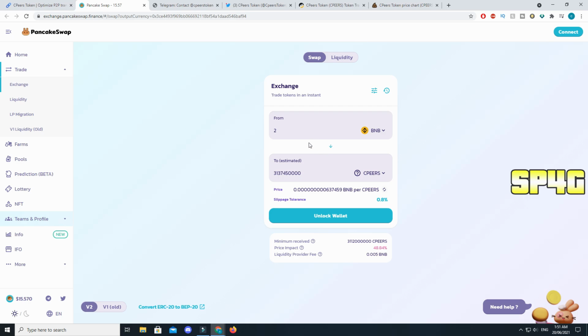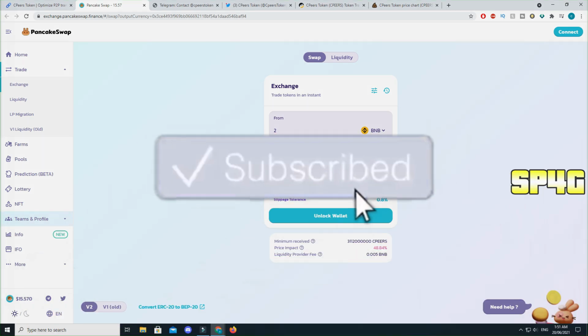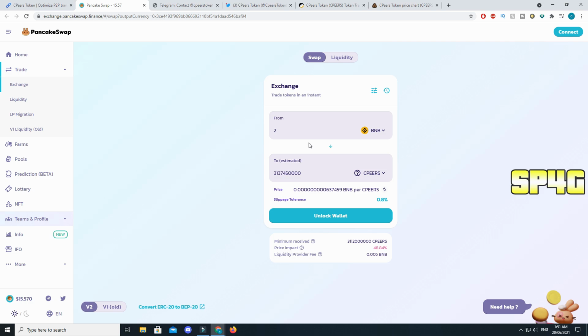Simple as that. As you guys can see, it is a very simple process, and at the same time, I personally do see a good future for this token. Again, it's up to you guys. Make sure you do your own research. It is your money and you have to make the decision.